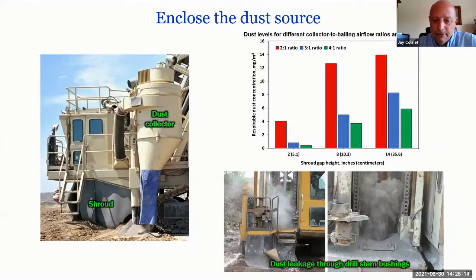ratios. Another point of leakage on surface drills is around where the drill pipe goes down through the drill table. There's a bushing there. It's fairly tight clearance initially, but as it wears, it allows the bailing airflow to blow right back up through the drill table, as shown in these two photos on the bottom right. You can see the dust cloud just coming up out of the drill table.